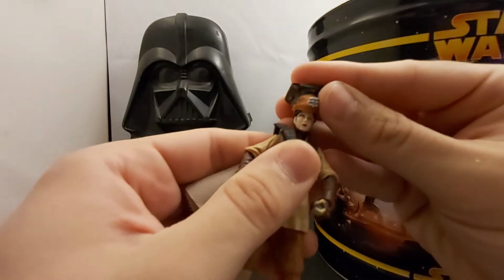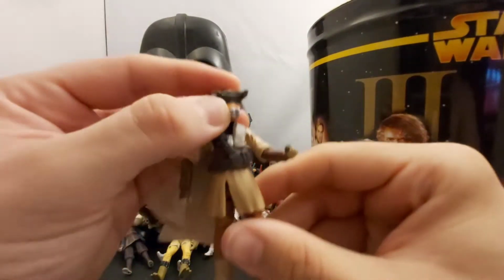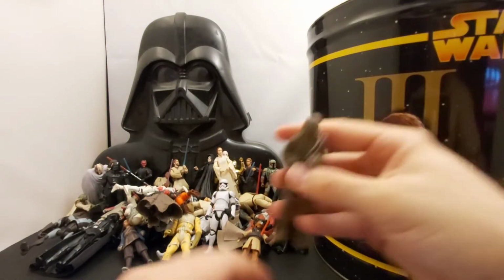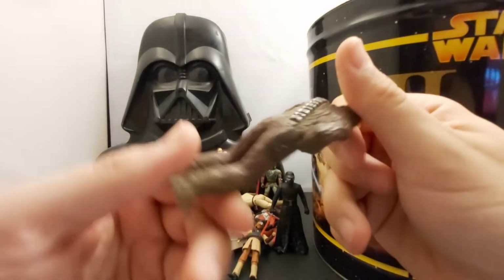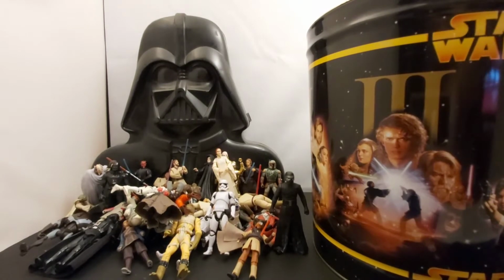Awesome figure. She comes with her thermal detonator in her hand. Sweet. Next we have this little Chewbacca. I cut him off his stand. I don't know what it was from. I think I got it from a video store when I was like 5. Yeah, little Wookiee.